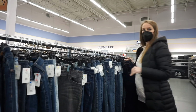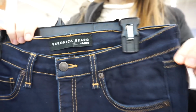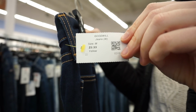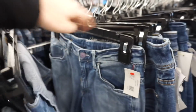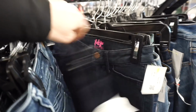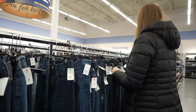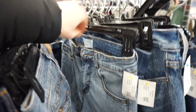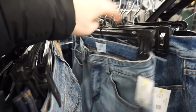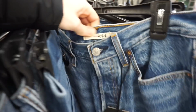I did actually go through a couple of new racks, and I found a couple of things to sell. So this was my first find of the day, and it was a pair of Veronica Beard jeans. I rarely find Veronica Beard in the thrift store, so I was really excited, but I'll talk more about that find later on in the haul because I did end up picking those up. But if you watch my YouTube channel, you know that I love selling jeans, so it's the first category I go through each and every time.